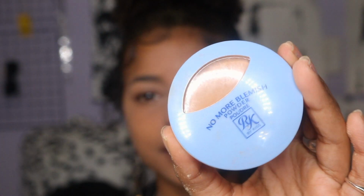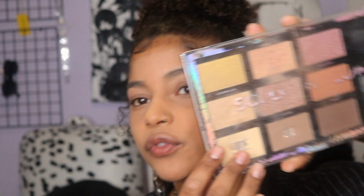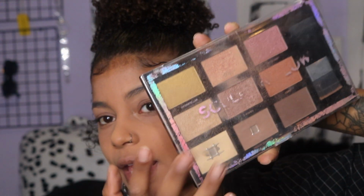But I'm very excited. I just took this No More Blemish powder, which I got from the beauty supply store. It looks like this, and I actually just put that everywhere else besides where I put the banana powder, but I put it everywhere else to set everything. And as always, I'm taking my Profusion Sculpt and Glow palette, and that's what I'm going to be working from right now. I'm taking the medium contour shade, and that's what I'm using to contour.